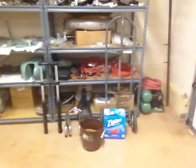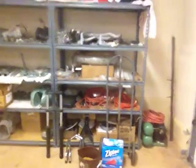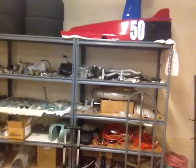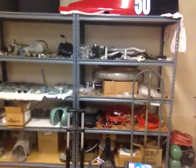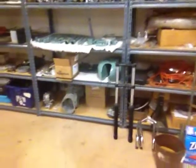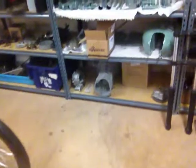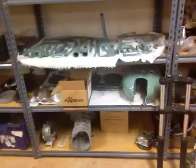And speaking of projects, I'll pan over here to the shelves that we keep very well stocked with all of our projects. You can see some of the parts for the race cars, some for the Vincents, and you can see transmissions down here. Those are the Hewlands. I'm rebuilding that. And these parts are actually for the Gray Flash.